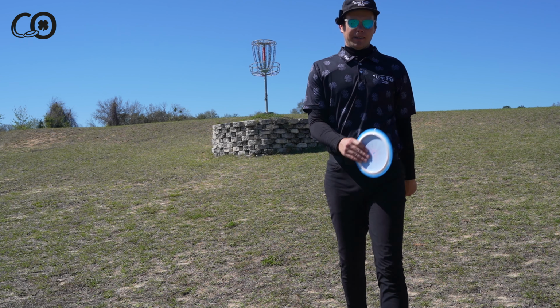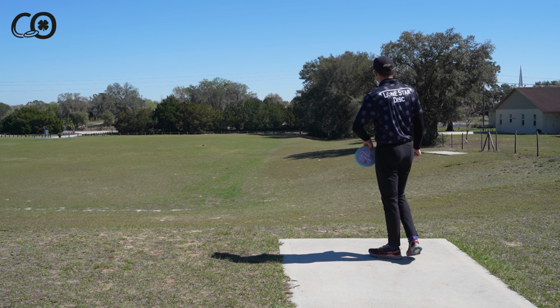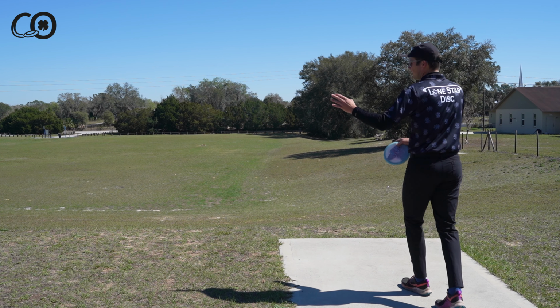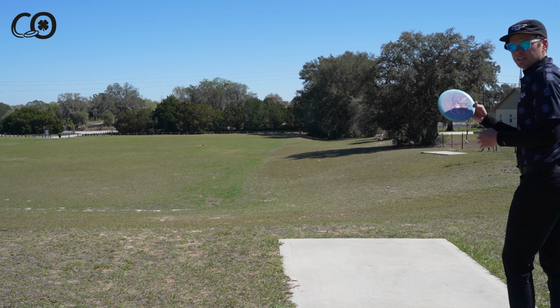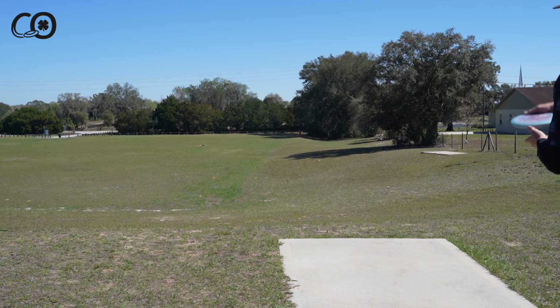Hole 8 straight ahead in the shadows there, just left of that big patch of trees. So obviously you're gonna wanna avoid the trees, and there's some pylons long that I'm assuming are gonna be out of bounds as well. Left to right wind pulling right now. I'm gonna go penny putter, Alpha plastic. Release it on hyzer, knowing that it's gonna hold straight.